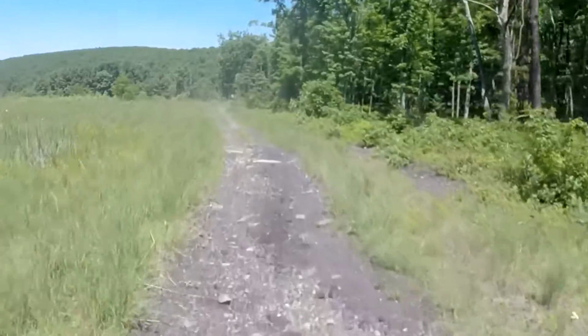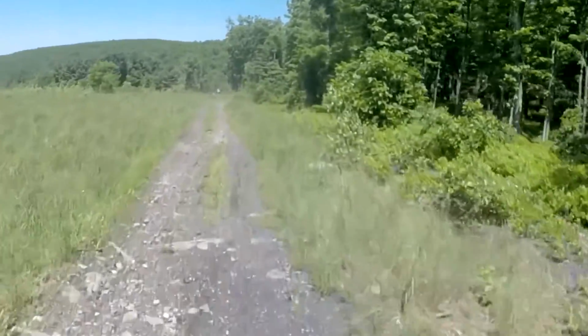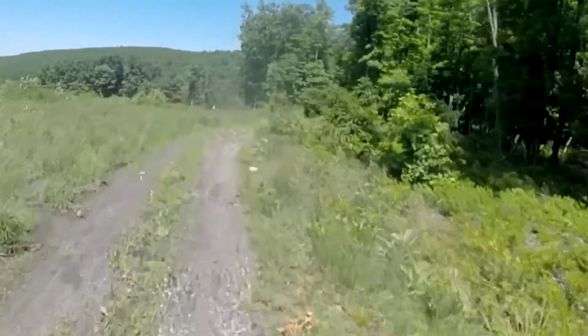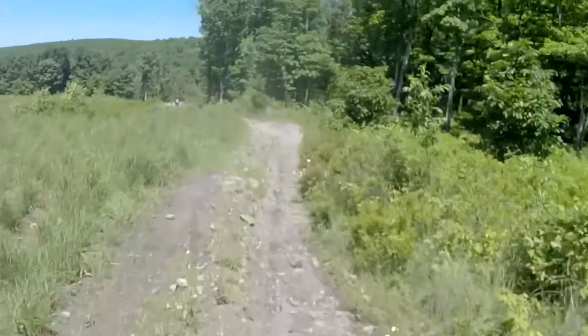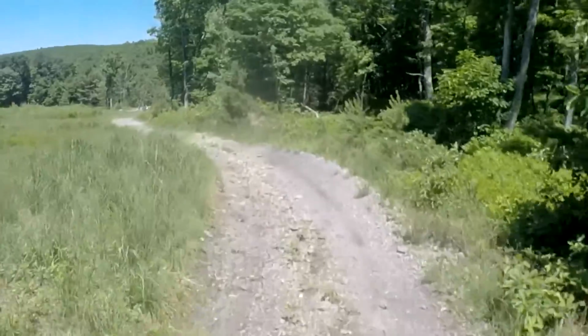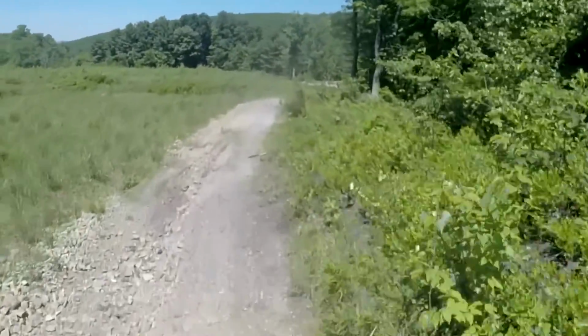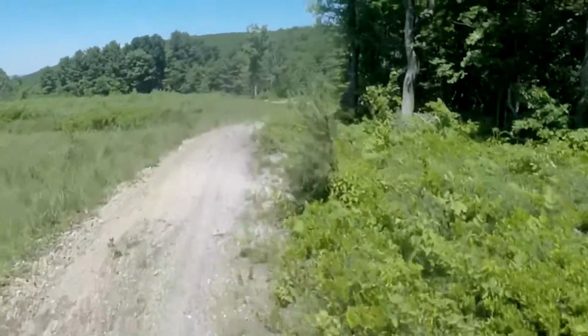This trail is up to the north of where we were. We've crossed Burma Road and are cutting down along a big field. Moderate downhill. And then we'll come up and cut off to the right, into the woods again.